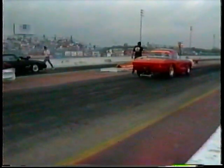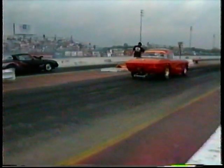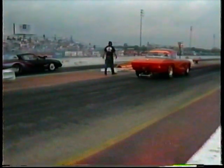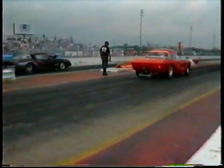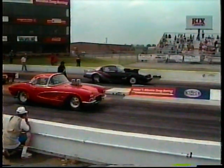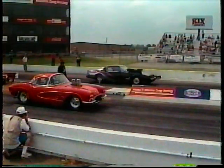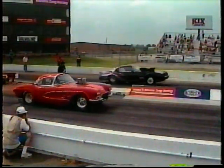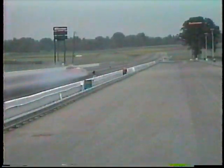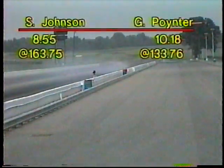Steve Johnson's 81 Trans Am comes to Memphis with the highest claimed horsepower of any of these cars. 1,400 incredible horses for his 615 cubic inch motor, while George Pointer's 61 Vette sports mechanical fuel injection atop a 460 cubic inch engine. Last week he blew his 540 and had to float through his 700 horse boat motor, but he still pulls a 10.18 to Steve's winning 8.55 at 163 miles per hour.